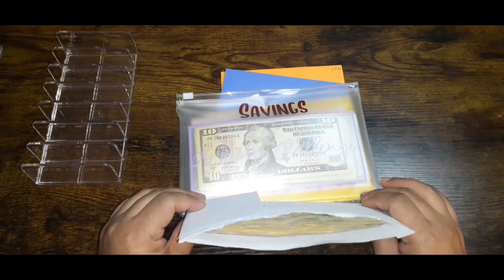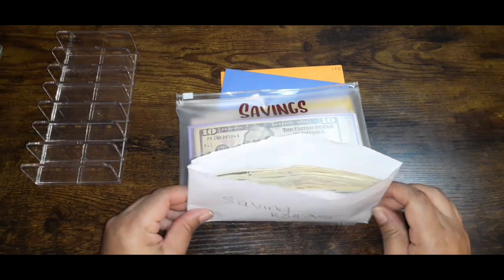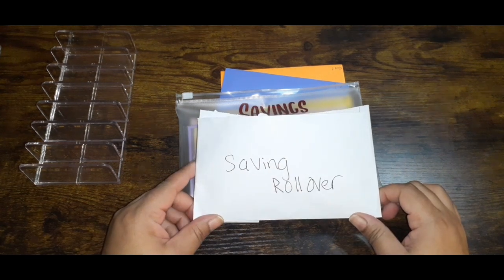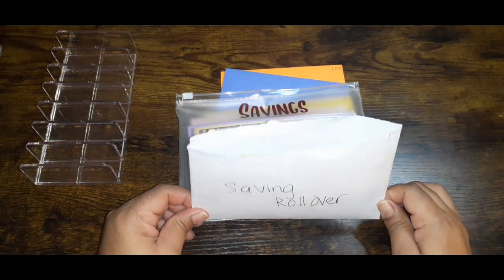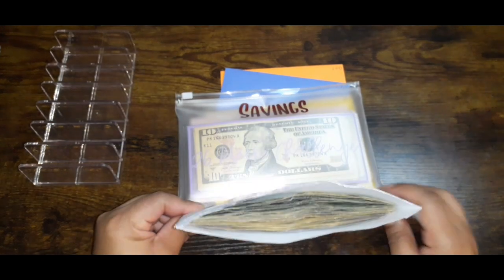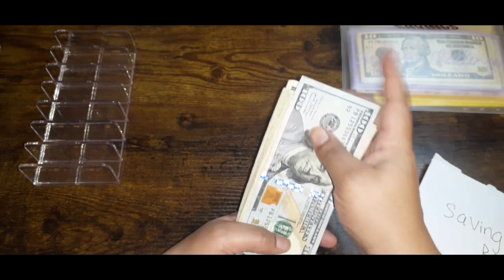So, from my previous video, you know that I put $303 into my savings rollover, and I did have some other money in here. So we're gonna go ahead and count that first before I contribute it to my savings roll challenges.